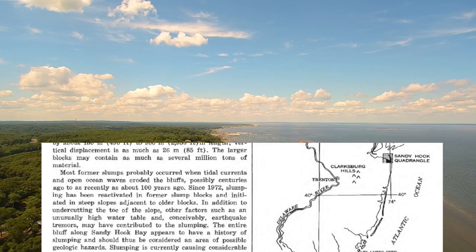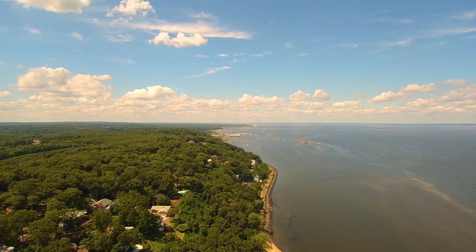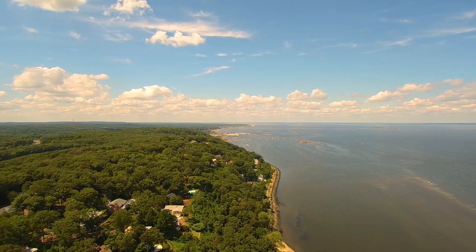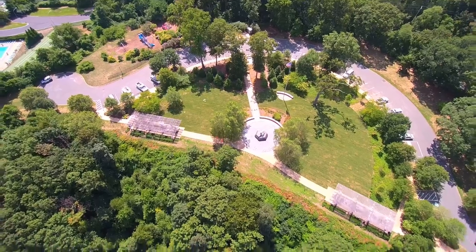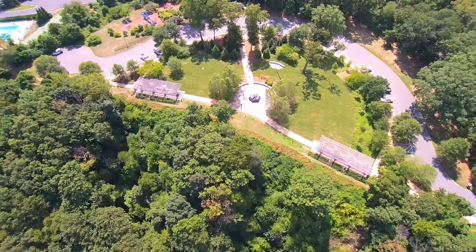And here are the hills we're talking about. Highlands and Atlantic Highlands to our left, Sandy Hook and Raritan Bay straight ahead, and Sandy Hook, which can't be seen in this view, is to our right. And here's Mount Mitchell, which is a scenic overlook belonging to Monmouth County Park System.